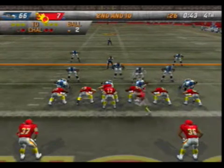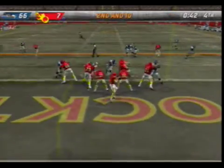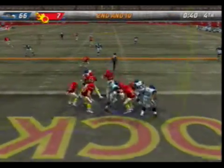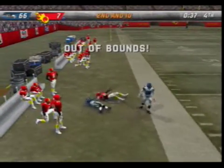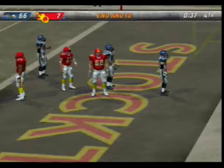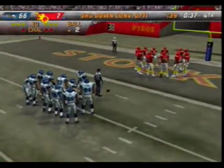Nixon using split backs. Jefferson, the motion man. Steps up into the pocket. Under pressure. Going deep. On the sideline and out of bounds. He had to unload that pass in a hurry. Yeah, he felt those guys closing in and gunned the ball out of there.